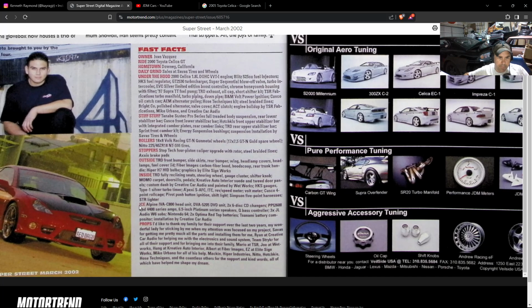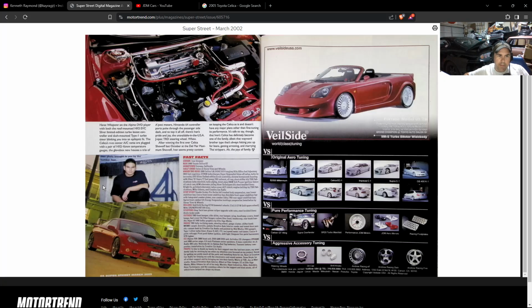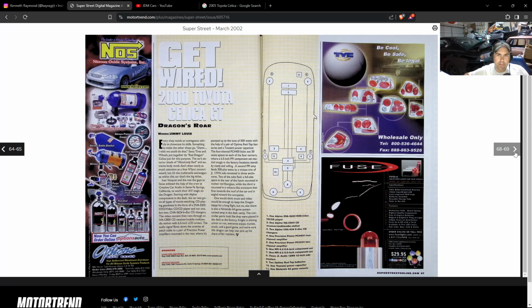Audio, Nintendo 64. I mean, why not? Why not? Right? So that's the Celica. I mean, it doesn't jump out at me. It really doesn't. I don't know why.